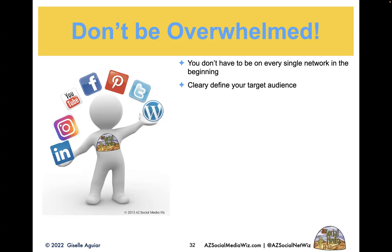Clearly define your target audience. And if you're B2B, LinkedIn is the best place for B2B. Do your research. Define your target audience. I will send you, if you haven't done it already, my free Define Your Target Market workbook. It'll help you define your target audience. And then an article on how to do research, where to find research information.